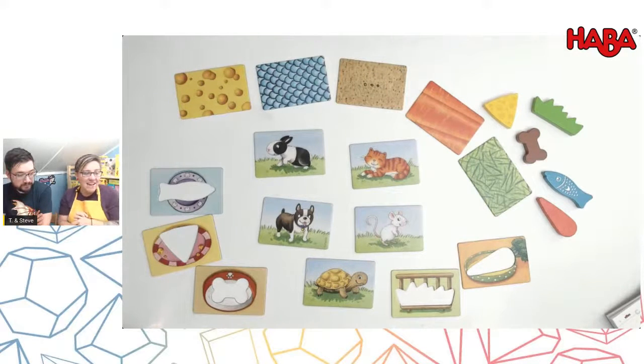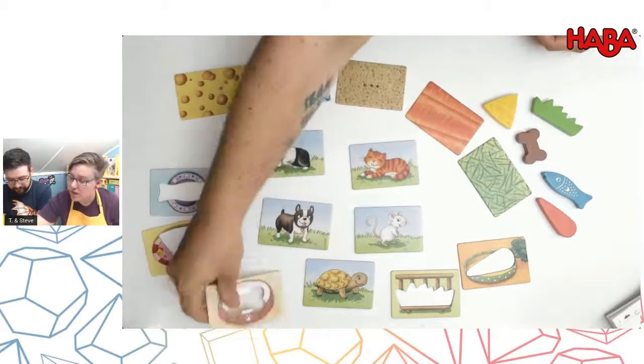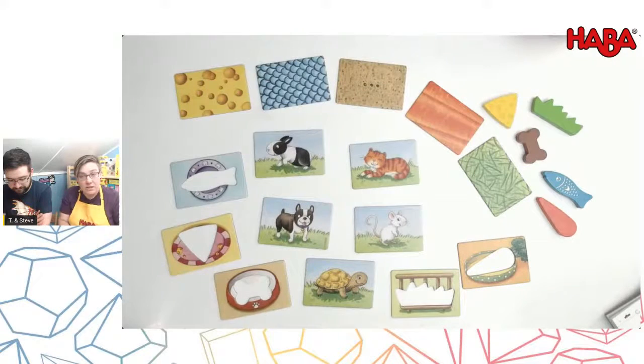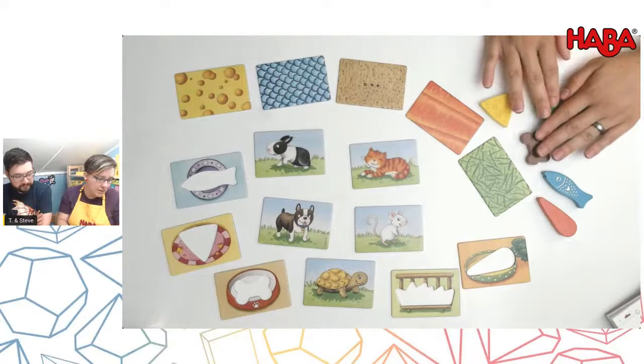Schuler likes the cat. Oh, I love cats too. Cats are really good. So we can have a bunch of conversations about a lot of different stuff as we play this. But we're also going to work on some fine motor skills and things like that. So now let's go ahead and feed the pets.